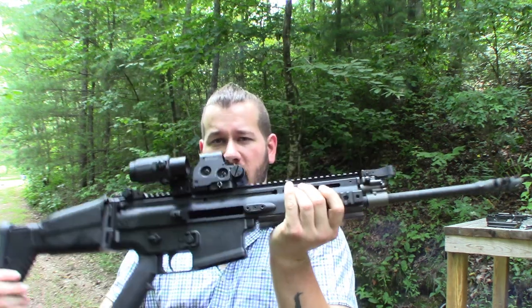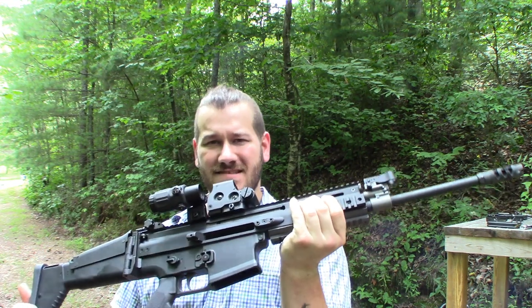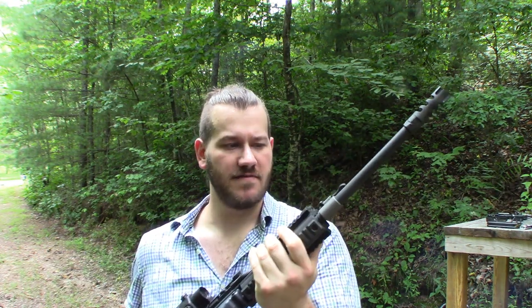Alright, so yeah, killed the target. Had a feeling that was coming. I had nicked that carriage bolt a couple times before. So, such things happen. But anyway, very unique rifle. It is substantially different from an AR-15 in a lot of ways.